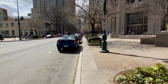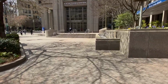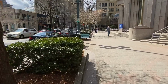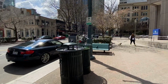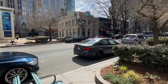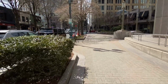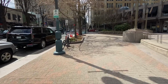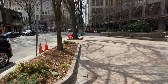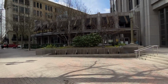Starting to get a little warm today. Be glad for these leaves to break out and throw some shade. Fifth Third Center here. Some more water fountains. People out walking their dogs today. Another little plaza. You know what I forgot to do? We forgot to cut up through that little alleyway with, what was that? Down there by the ball field. I'm losing it. I'll think of it in a minute. Capitol Grill here.